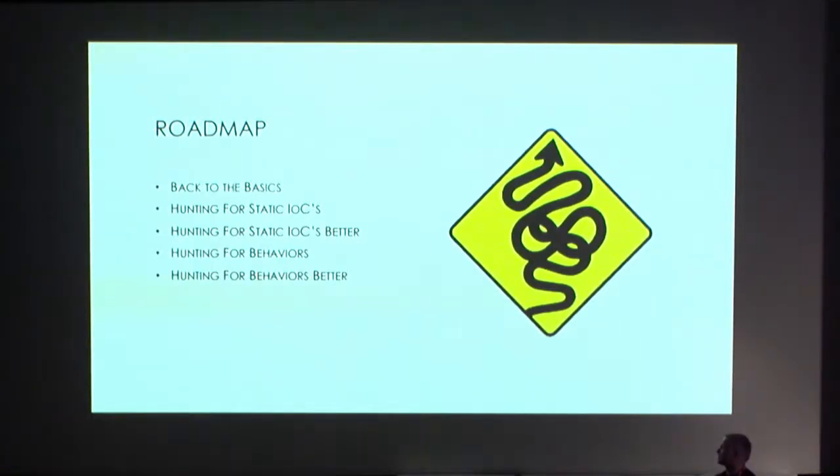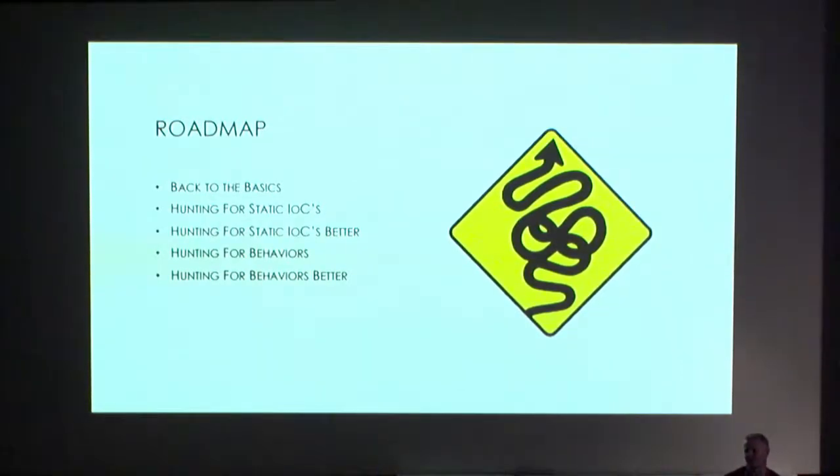Second thing we're going to talk about is hunting for static IOCs. Now talk about really what that means to us and how we've done it in the past. And that's going to segue into how can we do that better? How can we hunt for static IOCs in the enterprise environment better? Well, we don't just want to look at static IOCs, as several of the other presenters have talked about today. There's a whole different group of indicators that we can look at called behaviors, which is essentially looking for ways that your system might be doing things maliciously by looking at the behaviors in the system. And then we're going to talk about how can we do that better? How can we automate that process?